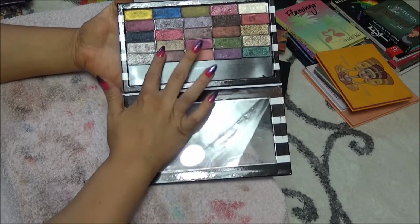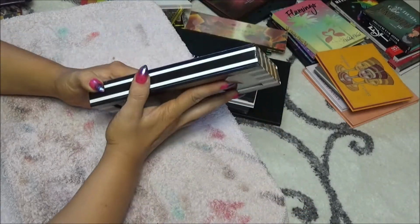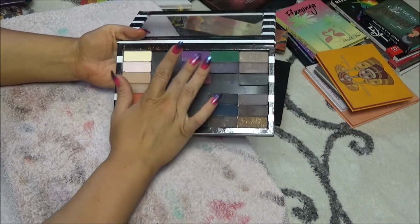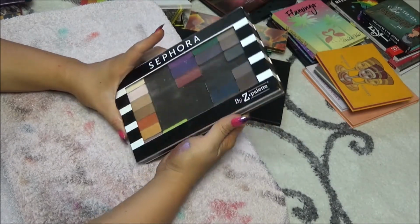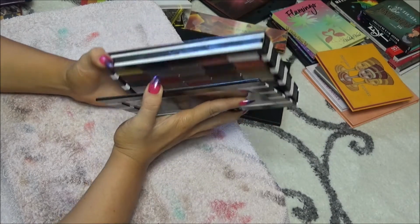They're not that hard to depot. A couple of the mattes I was a little bit jankety with, as you can see, but they still work exactly the same. I don't know. I'm going to keep this, but I definitely don't use this very often.